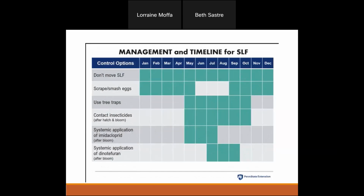So as I mentioned, spotted lanternfly and all the insects have a life cycle. So it's important to recognize what stages and what months that life cycle is present. And then based on that, we have a management and timeline for spotted lanternflies. So during the whole year, don't move anything that has spotted lanternfly. And most of these are going to be everything that is kept outside.